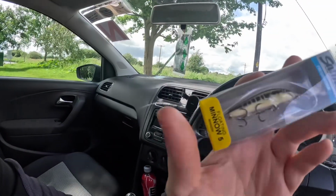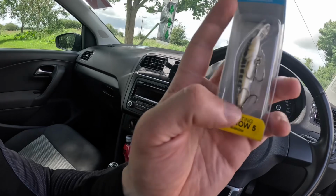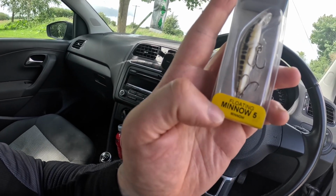There's the minnow pattern. So the cool thing about this lure, straight out of the box, it's actually one of the floating ones that you can buy. As you can see there, floating 5 minnow. I always use sinking lures for the trout, the sinking minnows. First time using one of the floating ones. See how we get on. We'll give it a go, give it a bit of a review throughout the session. Hopefully it works, and I'm sure it will. No doubt it will. So yeah, we're going to go down and try to catch a few fish.